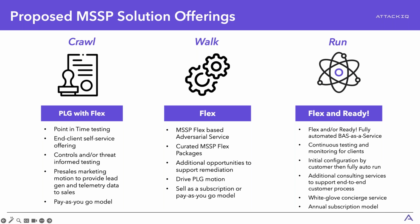So you could pay as you go. There's no upfront cost to doing some of those Flex ad hoc tests. Again, it's agentless, as Jose mentioned, so you don't need to install anything. So customers can either do it as self-service, or you could provide that testing on your own.